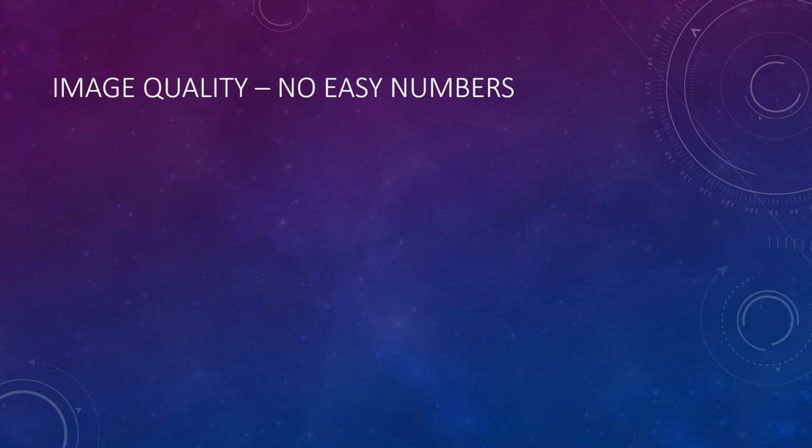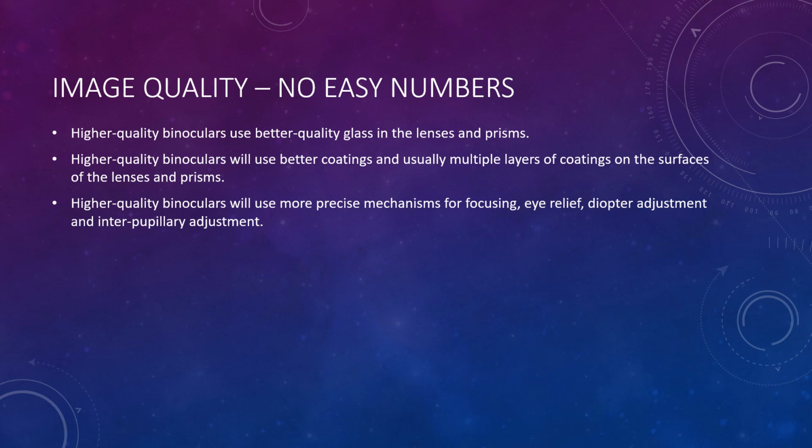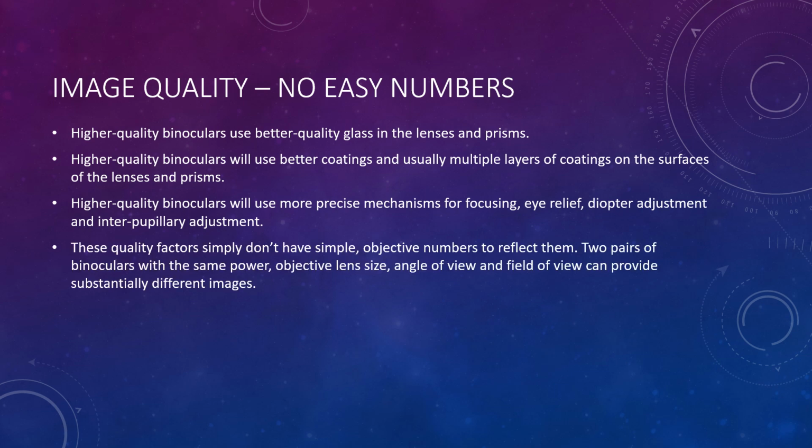Image quality. No easy numbers. Higher quality binoculars use better quality glass in the lenses and prisms. Higher quality binoculars will use better coatings and usually multiple layers of coatings on the surfaces of the lenses and prisms. Higher quality binoculars will use more precise mechanisms for focusing, eye relief, diopter adjustment, and interpupillary adjustment. These quality factors simply don't have simple objective numbers to reflect them.